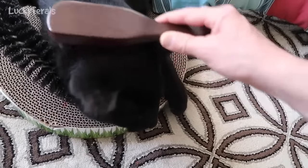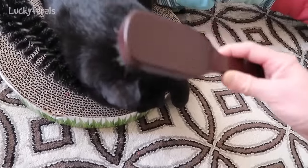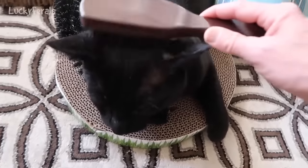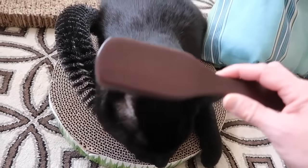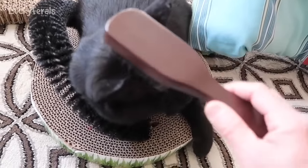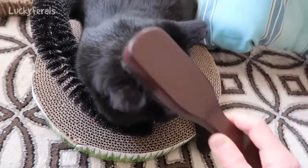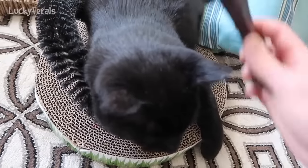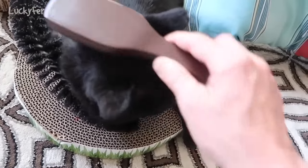So the plan has been, Boo was on free roam all night, and he spent it pretty much in the cat towers, between the cat tower in his room and the cat tower in the living room. I have not given him his breakfast yet, because when I give him his breakfast, then he'll be in his room for the day. And the other cats will be upstairs on free roam, and the gates will be in Boo's door.